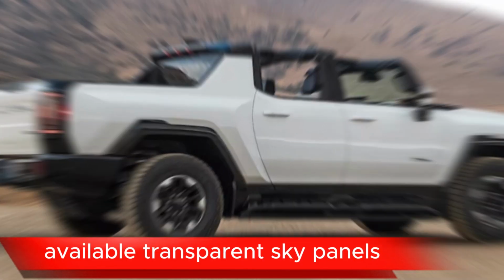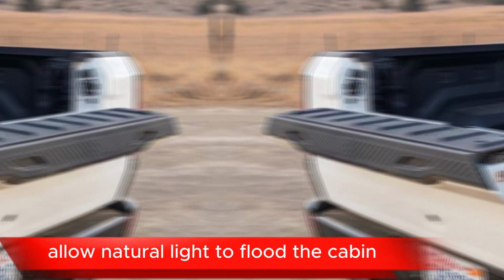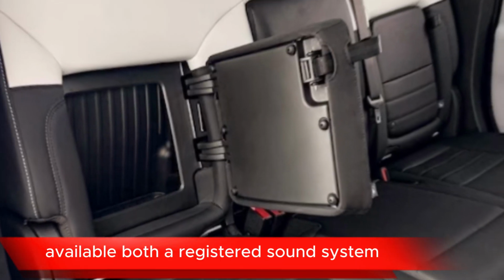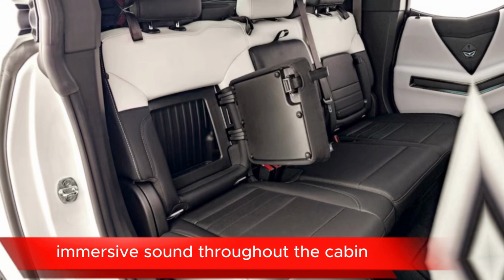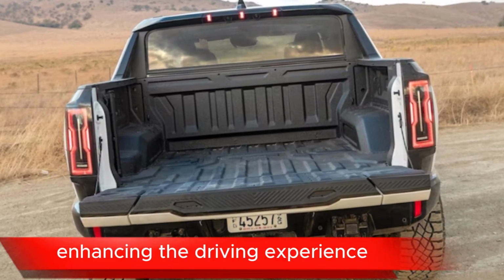Available transparent sky panels. These removable roof panels allow natural light to flood the cabin, creating an open and airy atmosphere. Available Bose premium sound system. This premium audio system delivers rich, immersive sound throughout the cabin, enhancing the driving experience.